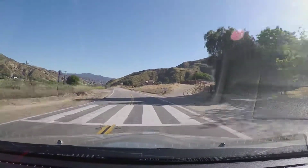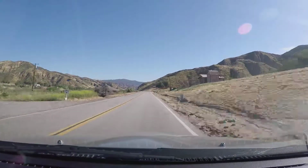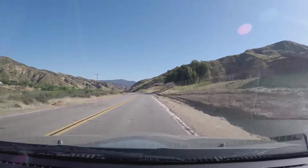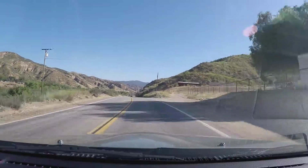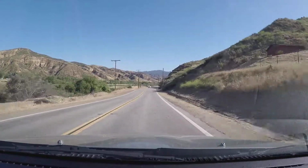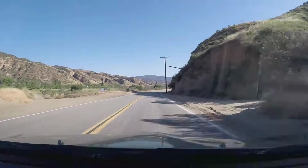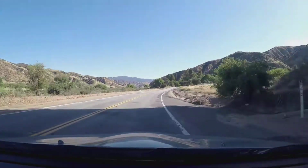Here's another soft sweeper. So it's fairly high speed. But again, it's still really bumpy. So that road quality is just really bad in this section.